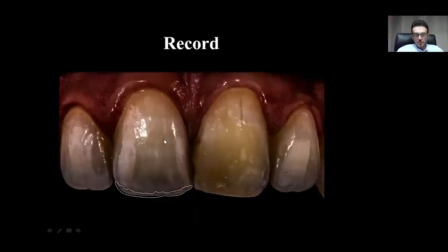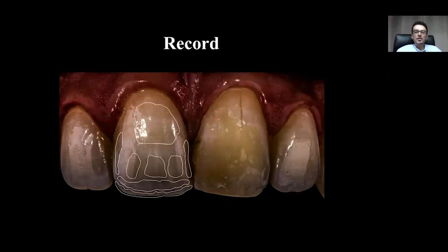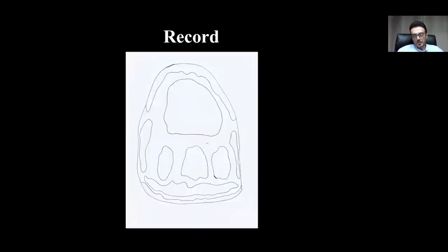So to record them, this is the incisal hollow, okay? This is the translucent zone. Mammillons are here, having the same shade as the basic shade, not different from them, okay? And this is the interproximal enamel, the body of the tooth, and the neck. In this situation, you have to draw the color map, okay? So this is the draft of your color map.